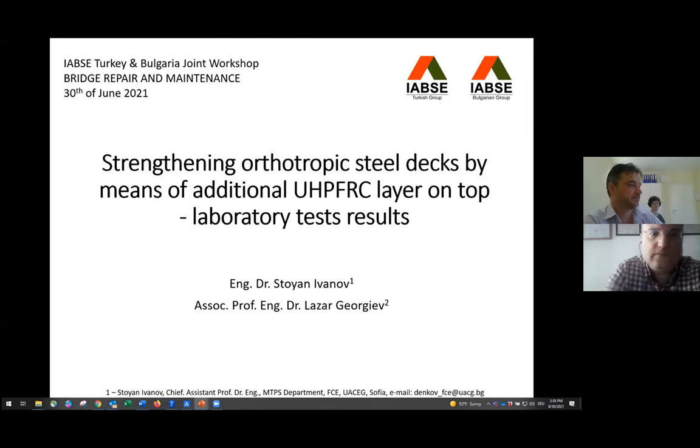Okay, so the next presentation is more related with steel bridges and especially with a particular type of deck, which is the orthotropic steel deck. And one idea of strengthening with ultra high performance fiber reinforced concrete for strengthening these bridges.